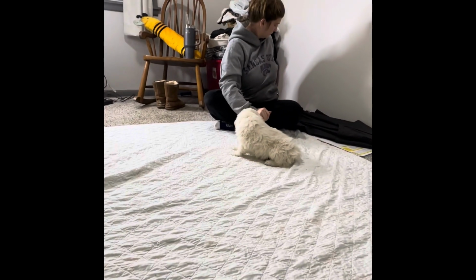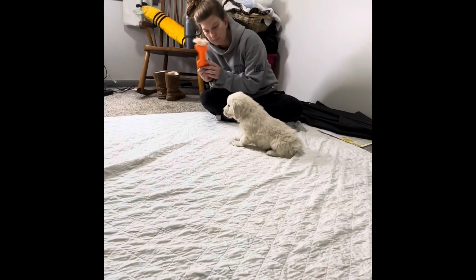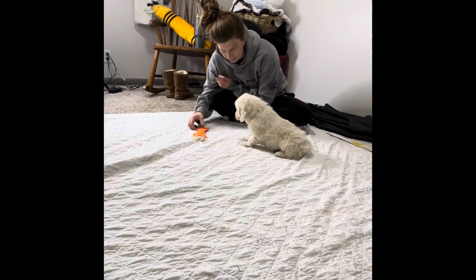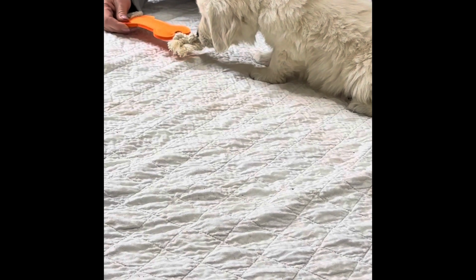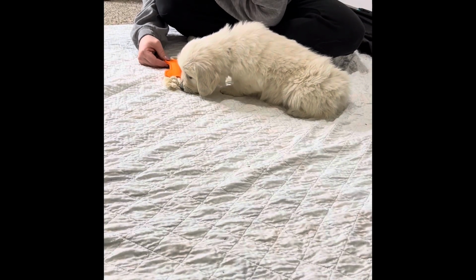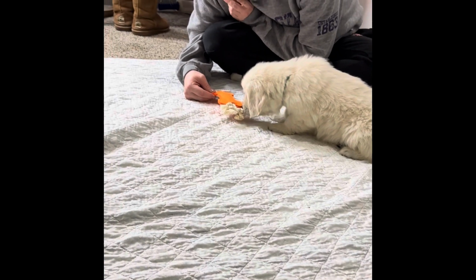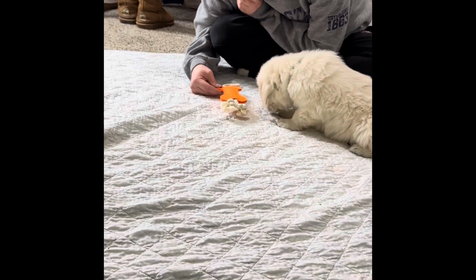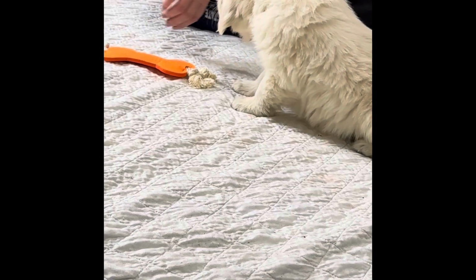Okay, so that was the sound sensitivity, and she seemed to do okay. In this, we're going to look at prey drive, whether or not she wants to engage something new that she hasn't ever seen before, or whether she runs and hides. So this is a good thing. You can see she's kind of laid back. A little cautious about approaching something new.